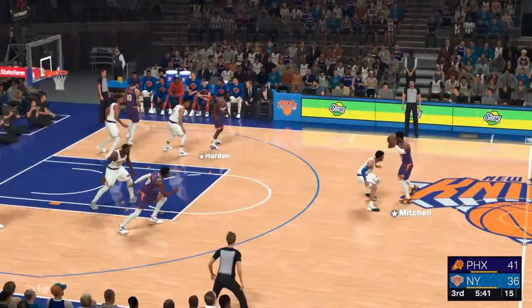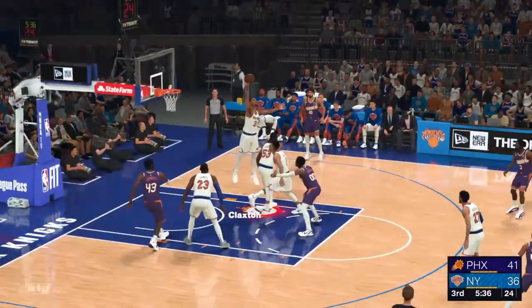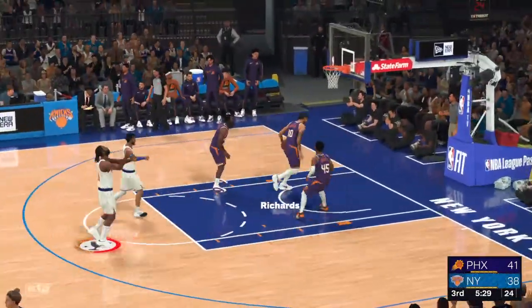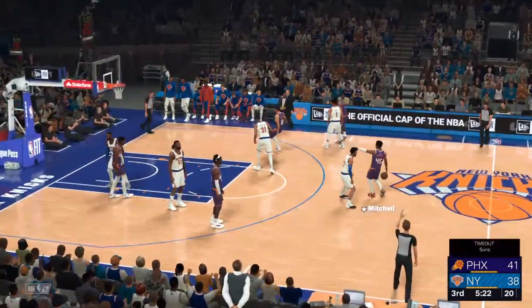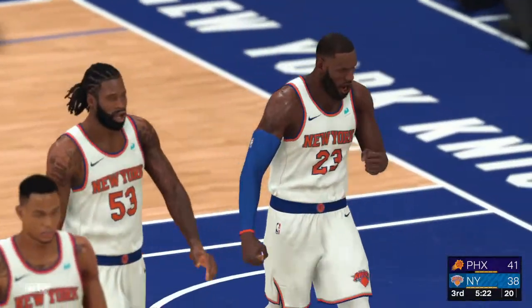Harden kicks to Mitchell. Launches it. It's hauled in by Claxton. Claxton's got 5 rebounds tonight. Murray, good. And you can't fall asleep against Murray, especially when he's got great interior positioning. The D has got to be better. And the Suns call time here.